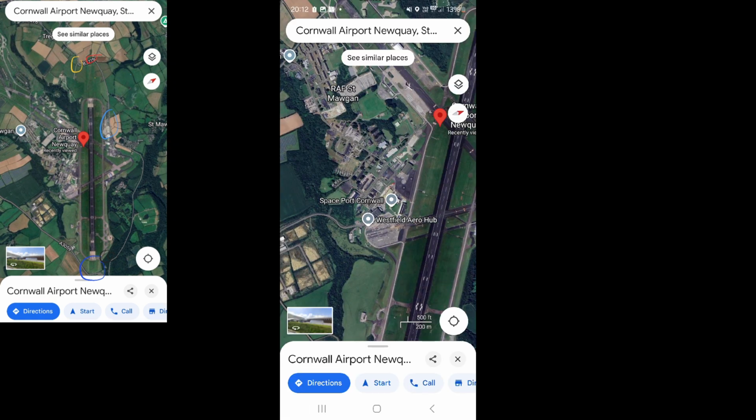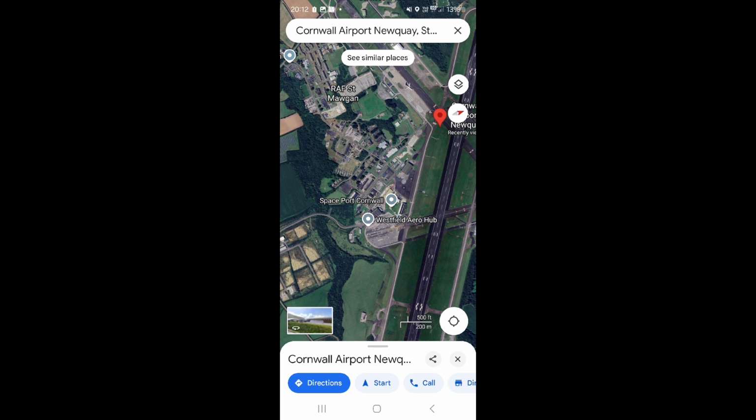Now, if you look at the screenshot, we have the Aero Hub, Spaceport Cornwall, and RAF St Mawgan. RAF St Mawgan holds C-17s, RAF planes, Red Arrows, all that kind of stuff. They use them for air shows, like down in Falmouth, and Plymouth air shows sometimes. They also take in Merlins from time to time for training.